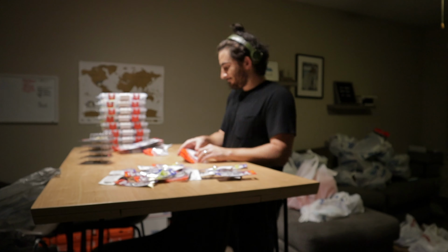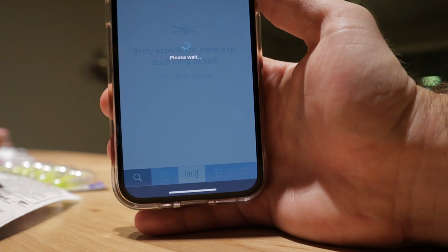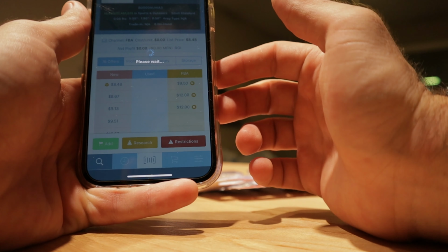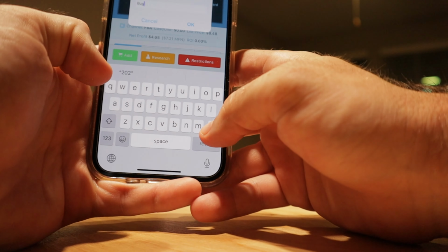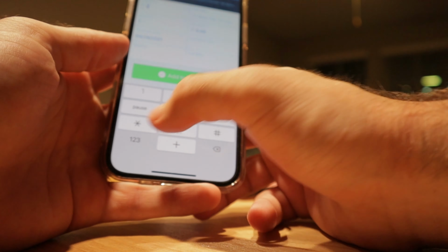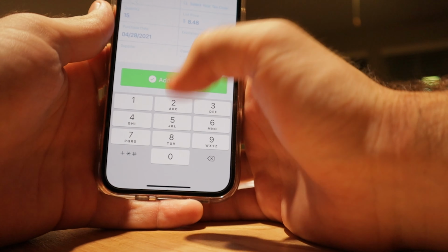All of the Walmart stuff laid out here. The next step is gonna be to go into my phone, and we're gonna go over to Scoutify 2 real quick. I'll scan the item. Go ahead to add. I'm gonna create the buy list for today, which is gonna be Walmart, and the cost per unit is $2.66. And then I have 1, 2, 3, 4, 15 of them. Just gonna keep it at that list price.